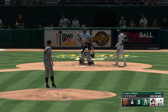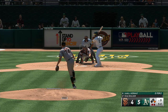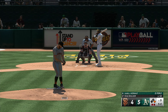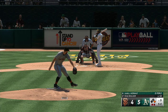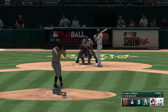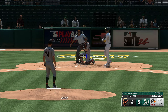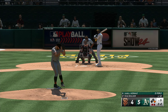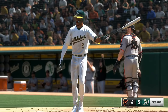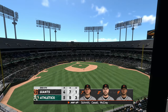Hernandez stands in now and watches strike one. Two runs across in the inning. Last half of inning number five. Good eye in that spot. Two outs. And a foul ball. Righty to the plate. And a good eye there. That's a ball. 2-2. Got him. That's the inning. But two runs for him, and they jump ahead. We're through five. It's the A's five and the Giants four.